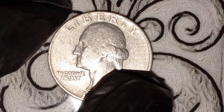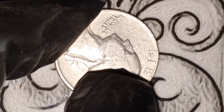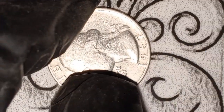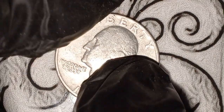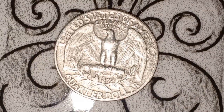Rarest coins. You're in for a real treat today, because we're diving into one of the most fascinating and potentially valuable coins in U.S. history: the 1967 Washington quarter dollar. Now, you might think that a coin from 1967 is just a regular quarter, right? After all, it's over 50 years old and seems like just another piece of everyday change. But what if I told you that some of these quarters are worth millions of dollars?